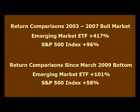During the 2003 to 2007 bull market, the Emerging Markets ETF had a 417% return versus a 96% return for the S&P 500 index. And since the March 2009 bottom, the Emerging Markets ETF has increased in price 101% versus a 58% increase for the S&P 500 index.